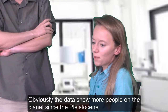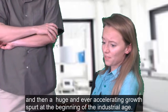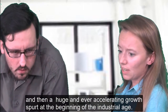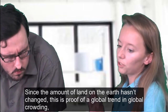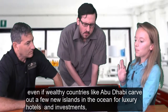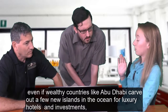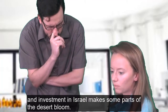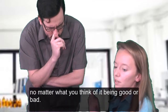Obviously, the data show more people on the planet since the Pleistocene, with an increase after agriculture and then a huge, ever-accelerating growth spurt at the beginning of the Industrial Age. Since the amount of land on the Earth hasn't changed, this is proof of a global trend in global crowding. Even if wealthy countries like Abu Dhabi carve out a few new islands in the ocean for luxury hotels and investments, an investment in Israel makes some parts of the desert bloom. Global crowding by that definition is real, no matter what you think of it being good or bad.